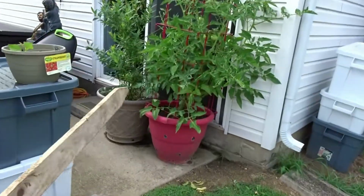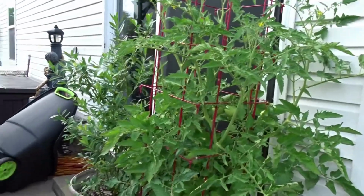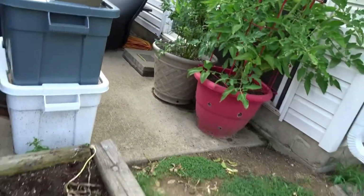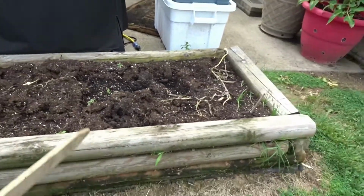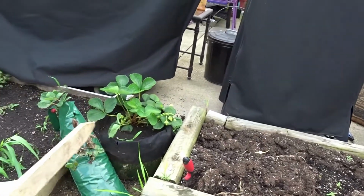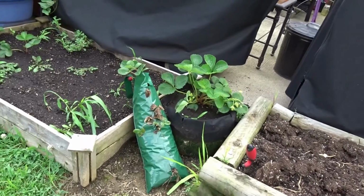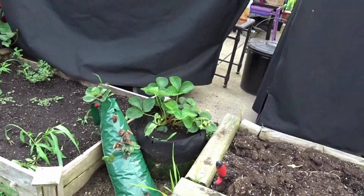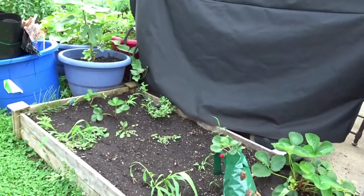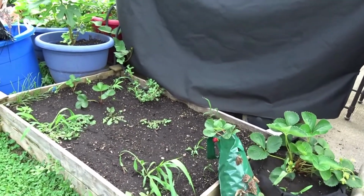Right here we got our pink lemonade blueberry bush doing good, and this tomato plant. I think since the last video I did, I harvested the garlic, and you see we got some strawberries coming on there. This strawberry bag, there's some strawberries hanging off the top, but the other ones down here just died off. So I'm going to transplant the one that's at the top over into this bed.